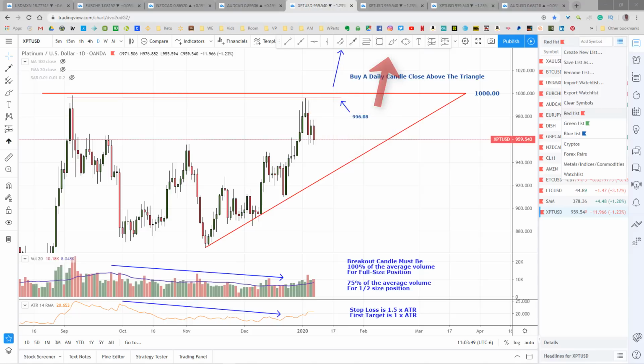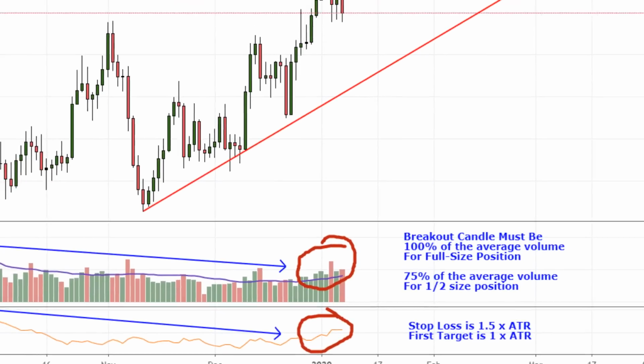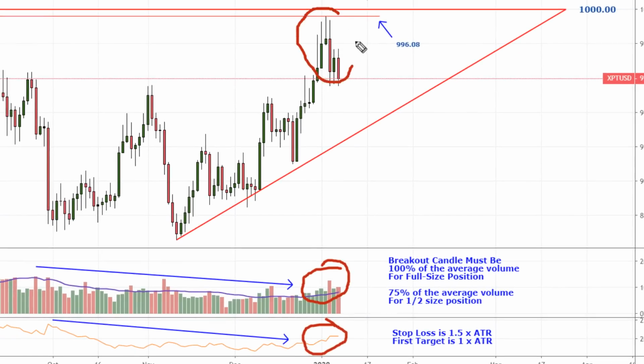In addition, we want to see declining volume and volatility down here. You can see that both of them jumped a bit right here and right here during all this drama right in here at the resistance line, but I expect to see it resume its decline in the next few days.